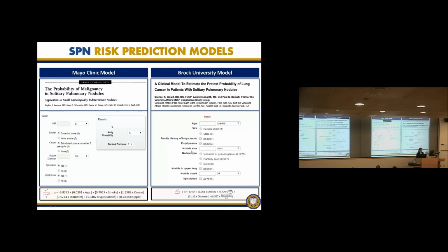But the Brock University model then takes into account the patient's family history, their other medical comorbidities such as emphysema, and then also the nodule count and specifically the nodule type. And I think the difference is really just in the year and the time that these two were developed.